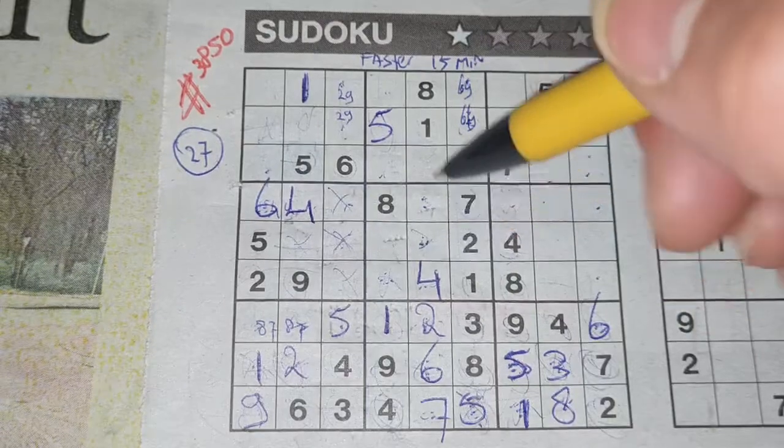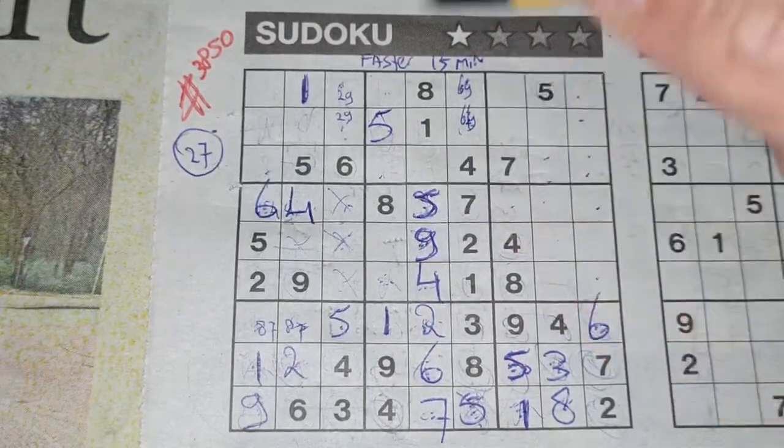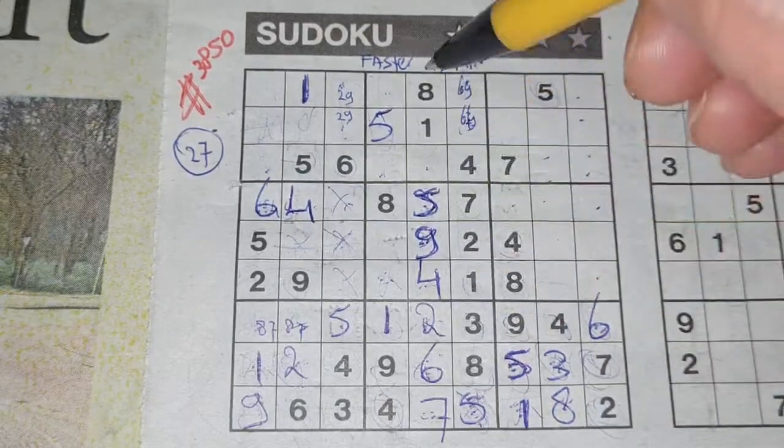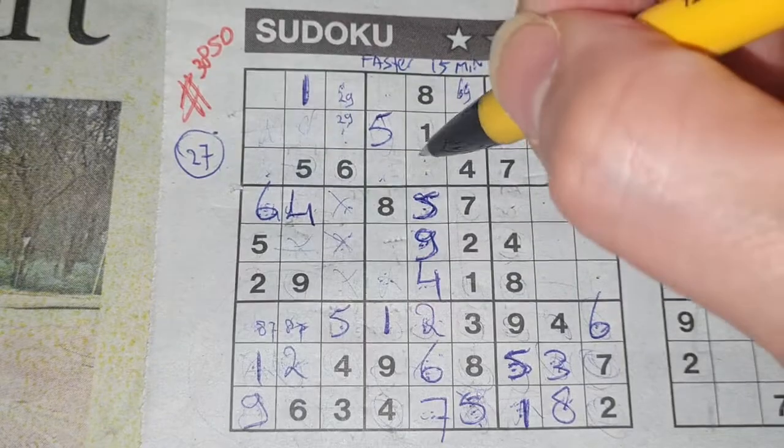We have a 5 there, no 5 there. 5 should be here, and the 9 goes there. 1 box left in the middle column, the 3 is missing.